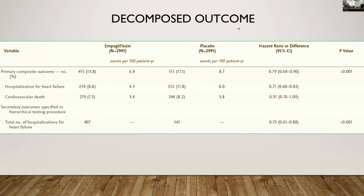So if you decompose that previous trial, this empagliflozin versus placebo, you can see that the primary outcome is a composite. But if you break it down, heart failure hospitalization was 259 versus 352 on this side.